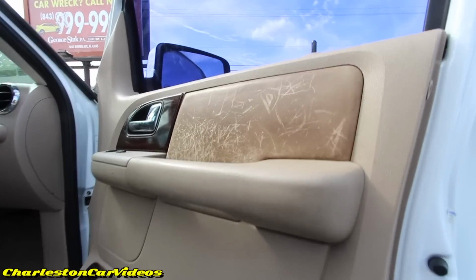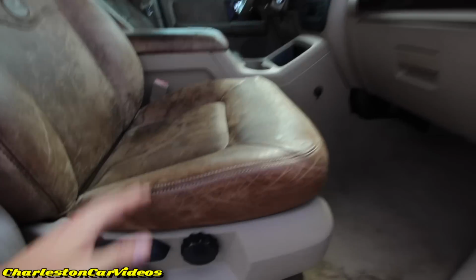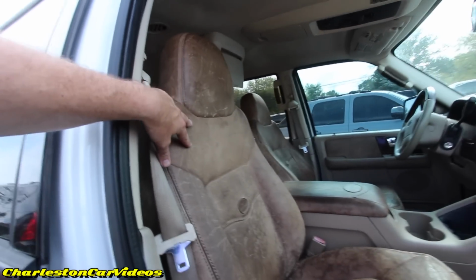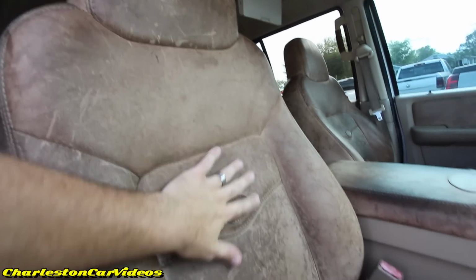But anyways, let's look at the leather in here one more time. Now you can really get a good look at the color of it. Again, I'm doing this because I really want to get some feedback from y'all online and see if any of y'all have ever owned a King Ranch version of a truck or Expedition, and if the King Ranch version ever did this to you, because it is faded something serious.